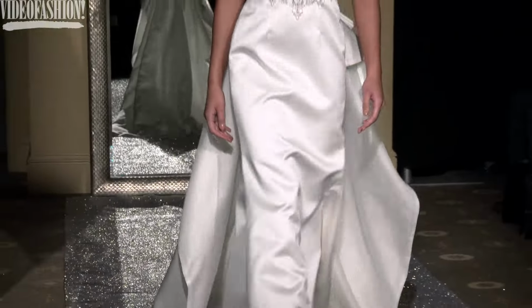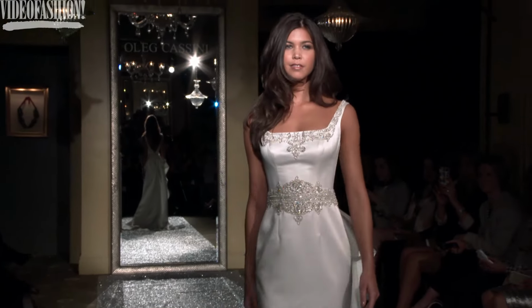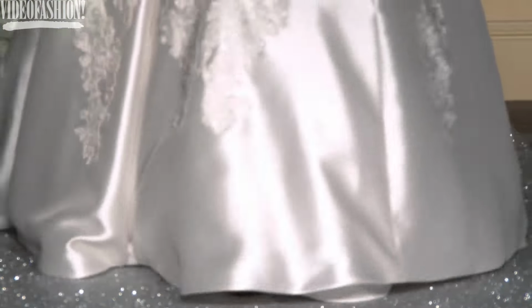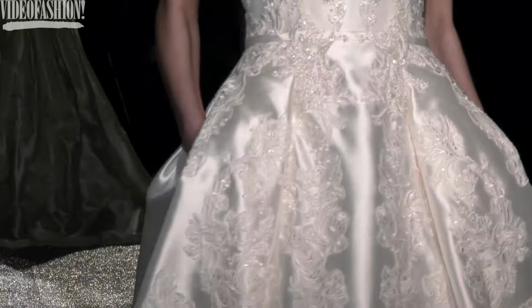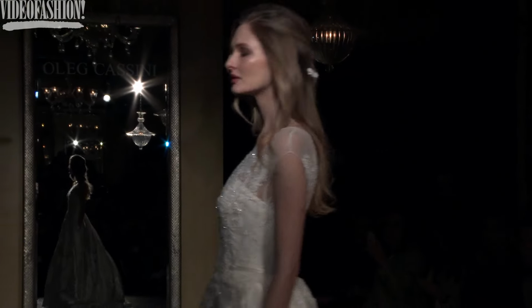I think what's great about this collection is that it really does feel classic. And as we were looking at some, especially towards the end of the collection, you really almost got that sense of royalty in it as well. The fabrication and some of the overlays, it was just beautiful. The shapes too really harken to that time.